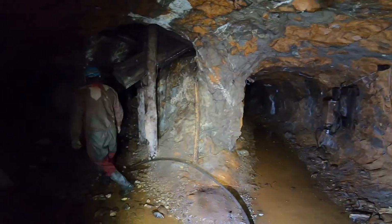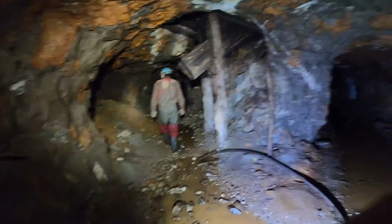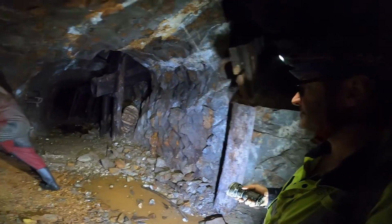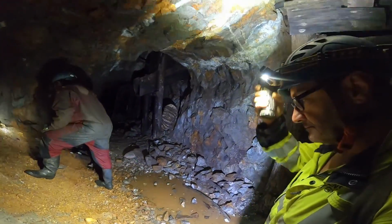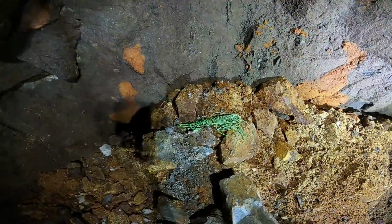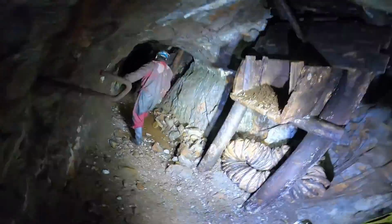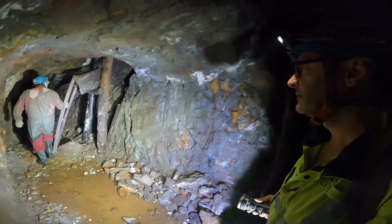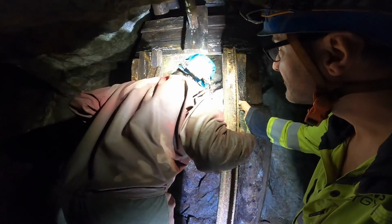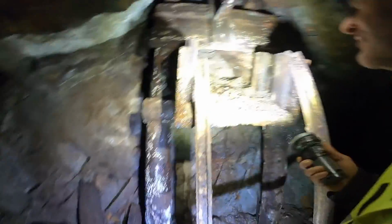We're back at the junction. That is just where we came out from, and we're going this way now. See what we can find. Let's take a look. More detonator cord. Yeah, a lot more. Green detonator cord there. And another old hopper. Can feel a draft coming out of there. Yeah, getting through there.